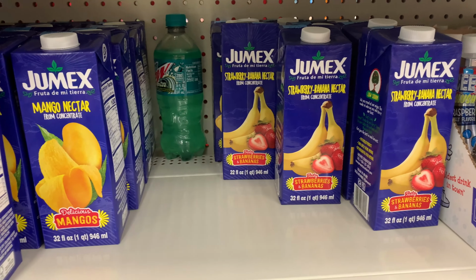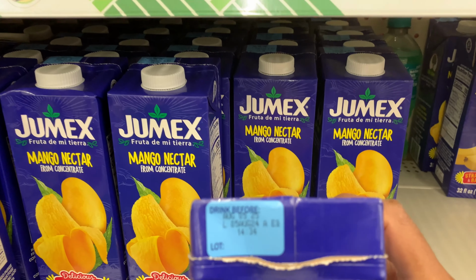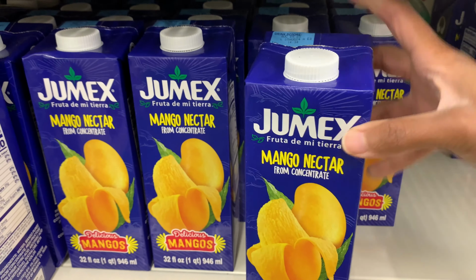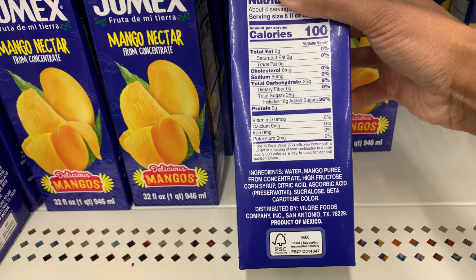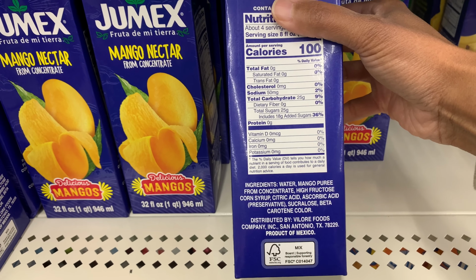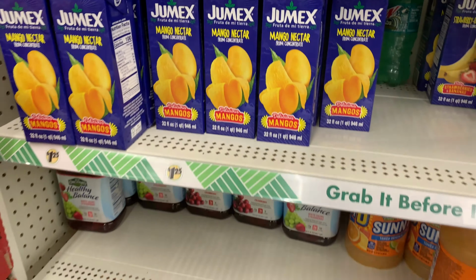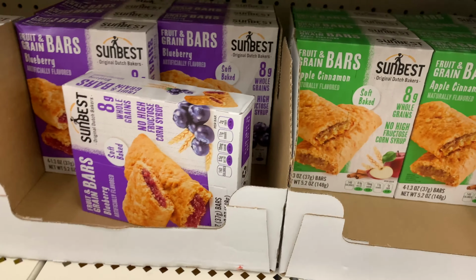Next, they also had these boxes of juice. They had a couple different flavors. One was mango and another is strawberry and banana. And these are good to have on hand, especially if you have maybe children or if you just enjoy drinking fruit juices. The only thing is that it does have some extra additives in there that are not really that great. But again, if you are looking to just add some to your pantry, they do have these in stock.